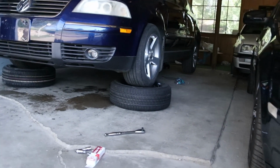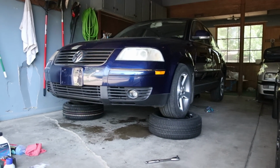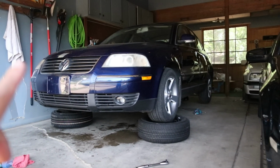So we've got 2 spare tires up front, 1 and 2, and then the jack in the rear under the diff, and the car is completely flat. Now the rear tires are sagging down further because they're not actually on anything, but the car is flat all the way across. Now we can go through and fill up our transmission pan.